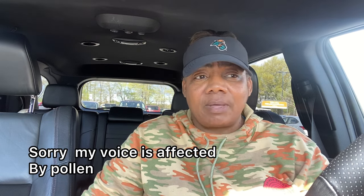So that's what I'm looking at, the prices, the shelves. We're also going to see how many self-checkouts they have, how many cashiers they have in here, because that's been a big issue with a lot of people. So let's go in and take a quick look.